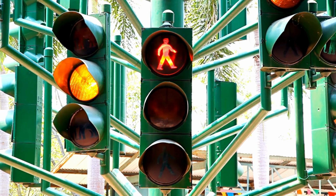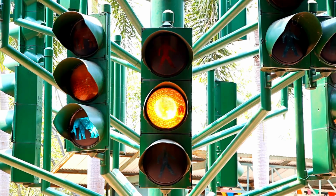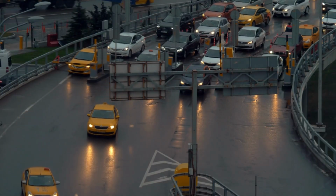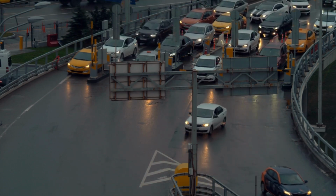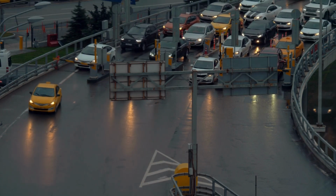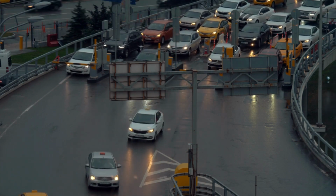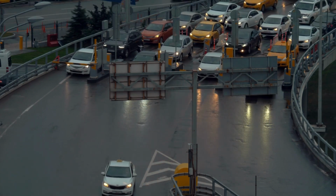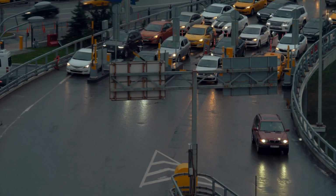This smart system ensures that traffic moves as smoothly as possible, even during peak hours. In some cities, traffic lights are part of a larger network, all communicating with each other to optimize the flow of vehicles across multiple intersections. This technology helps to prevent gridlock and accidents, making our commute safer and more efficient. While we often take them for granted, traffic lights play a crucial role in the rhythm of urban life, quietly managing the complex dance of cars, pedestrians, and cyclists on our streets.